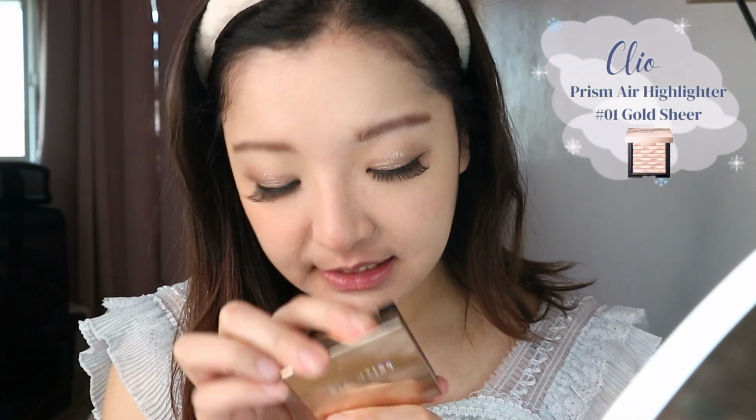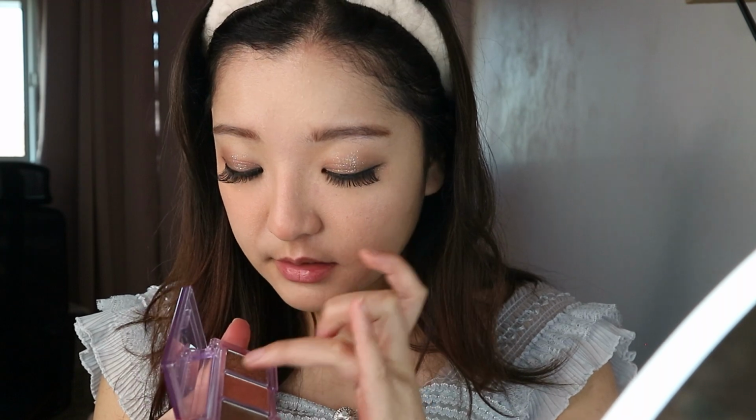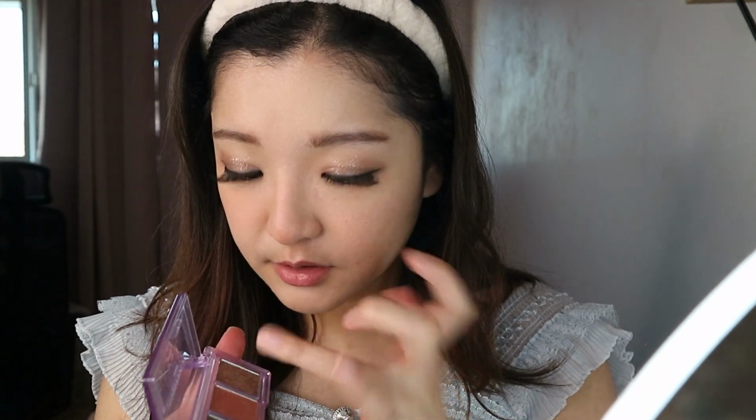So we have the CLIO Prism Air, and this is in the color Gold Sheer, which I've got previously. Very nice shimmery champagne peachy color, and I'm just gonna dab it right on very generously. I think maybe since this is such a chunky glitter, I'm just gonna go in with a little bit of that. Add some glitter pieces. Actually really hard to pick up, it's so dry.